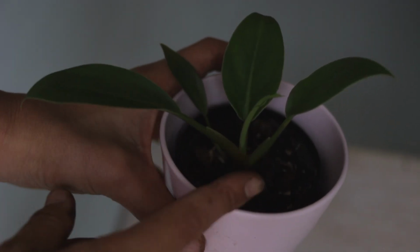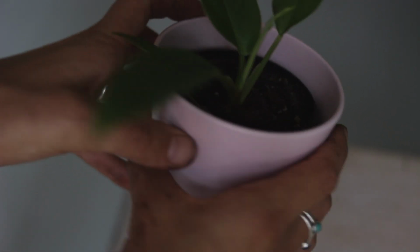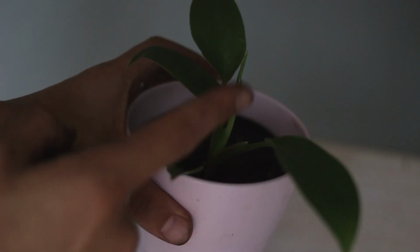As you can see, it's getting a little bit more light, I think, because the stems are becoming shorter for the leaves. And it's not super exciting, but I always wanted an imperial green or red plant. And this way I get to see it unfold without actually having one of the huge plants in my house.